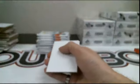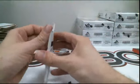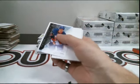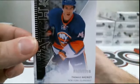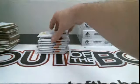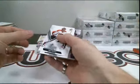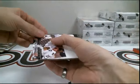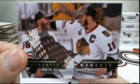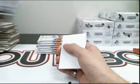Very nice. Sign of the Times for the Florida Panthers, Nick Bjugstad. Nick Bjugstad. Sign of the Times, auto. Future Watch of Thomas Hickey at a $12.99 for the Isles. Authentic Moments, Patrick Kane and Jonathan Toews to go along with our Sharp-Toews one earlier.